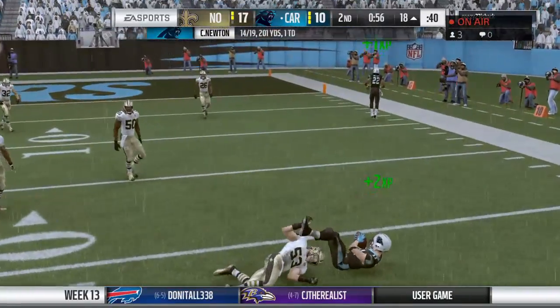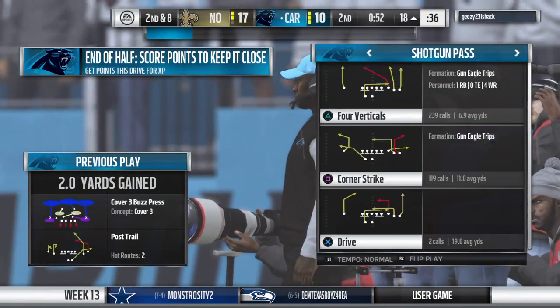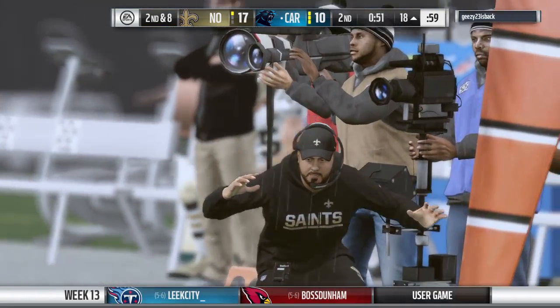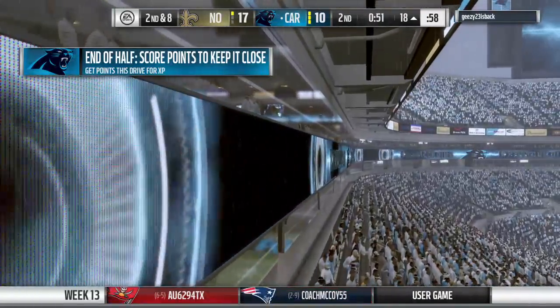Going right side here, and that's complete. It'll be a 2-yard gain, and it'll bring up a 2nd down. And the Saints signal for another timeout. So that means they're down to 1 remaining here as we head toward halftime.